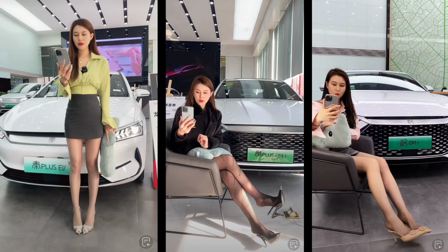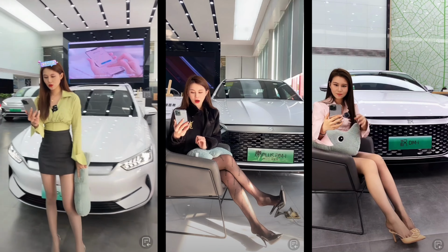BYD E6 Electric Car Review, The Future of Sustainable Driving.